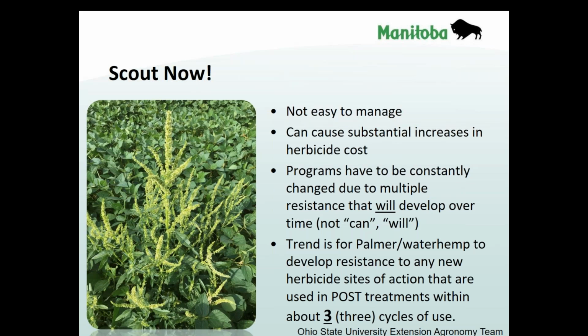The reasons that they want their growers to scout are the same reasons that I want our growers to scout. This weed is not easy to manage. It can cause substantial increases in herbicide costs. So you're looking at $45 to $60 an acre to control this weed well in a crop production system. Programs have to be constantly changed due to multiple resistance that will develop over time. So that's their wording, not mine, but I agree with them. It's not a can, it is a will.